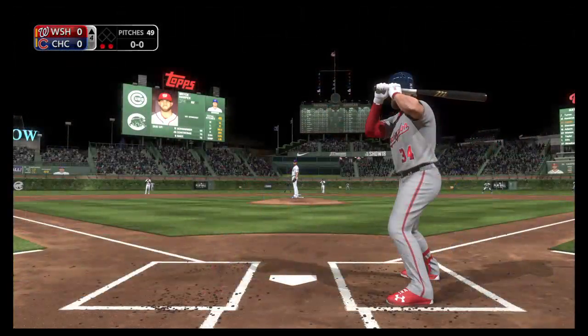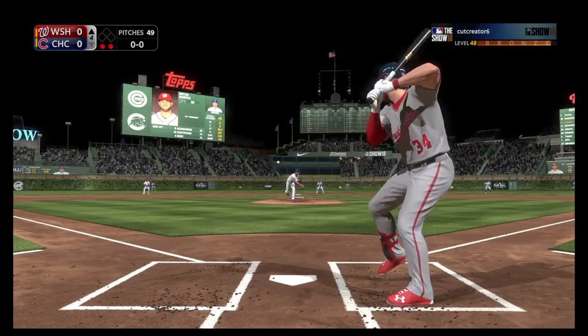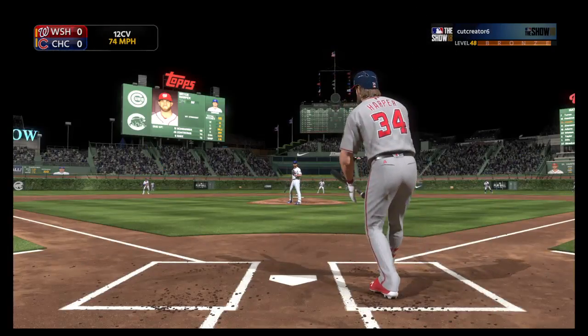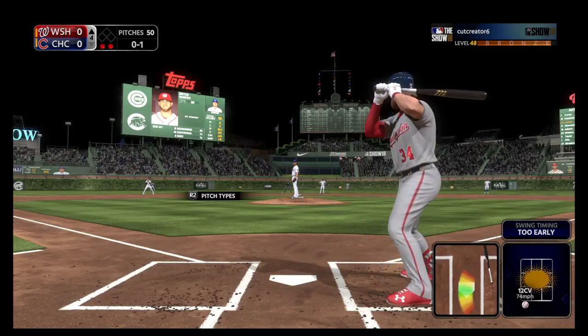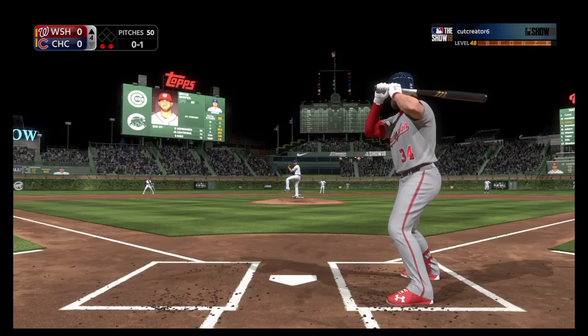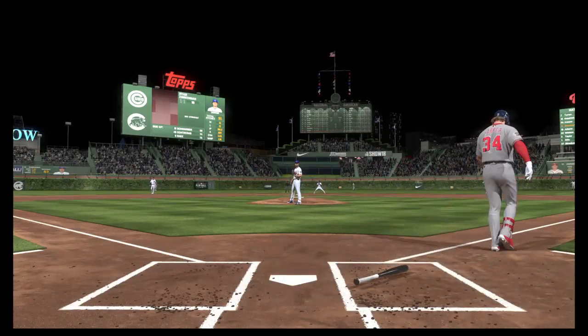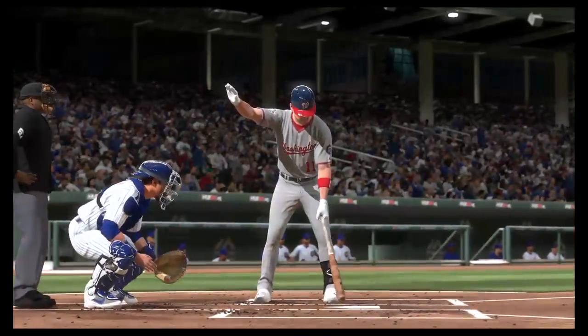Stepping into the box, Bryce Harper. He'll look to bounce back after striking out his last time up. First delivery to him on the way. A swing and a miss at a ball down. Nationals have yet to crack the hit column thus far. And this runs inside, and that looked like it got him pretty good.